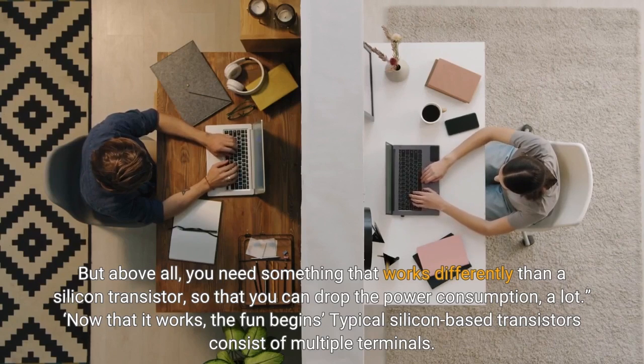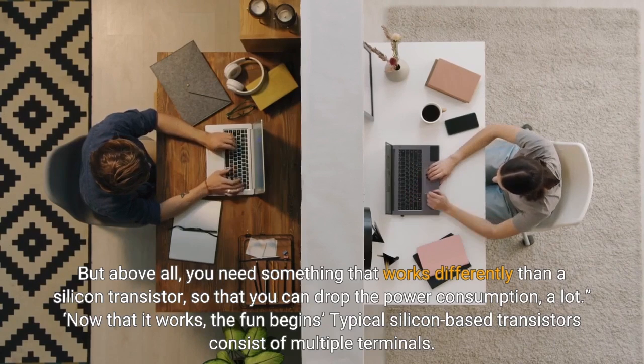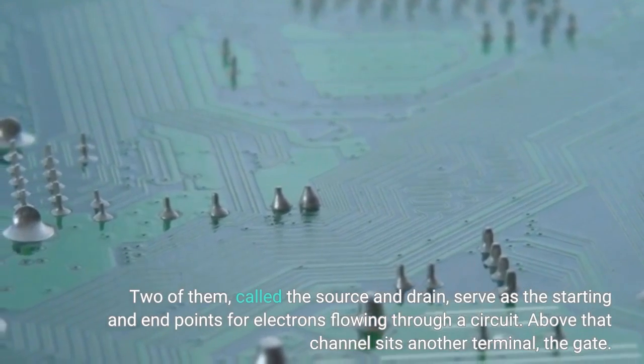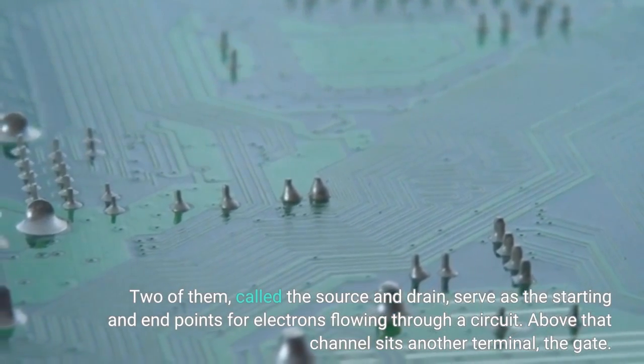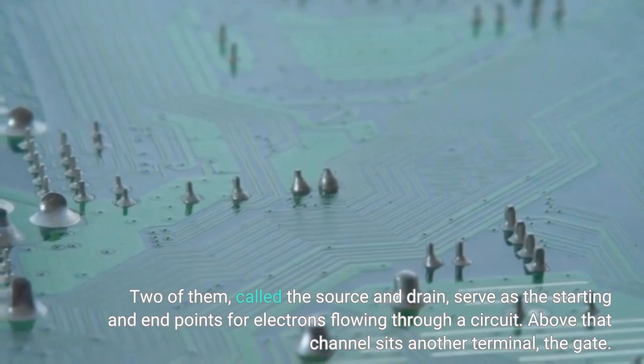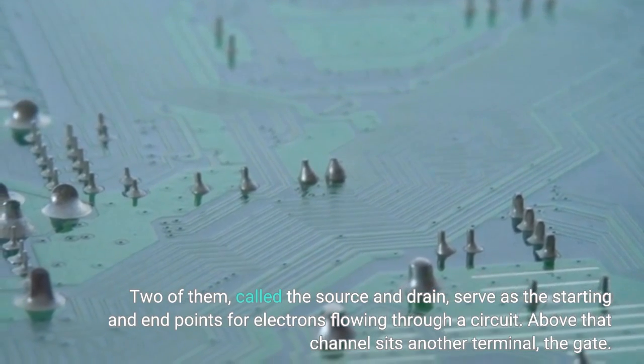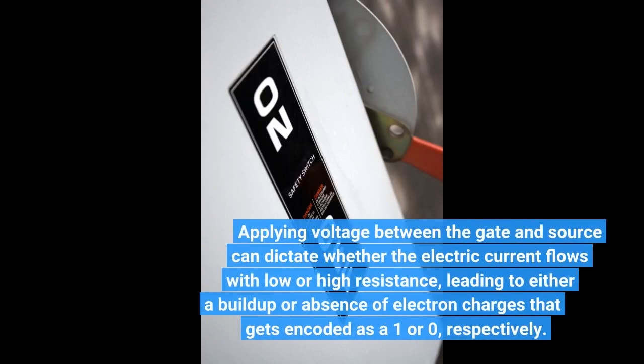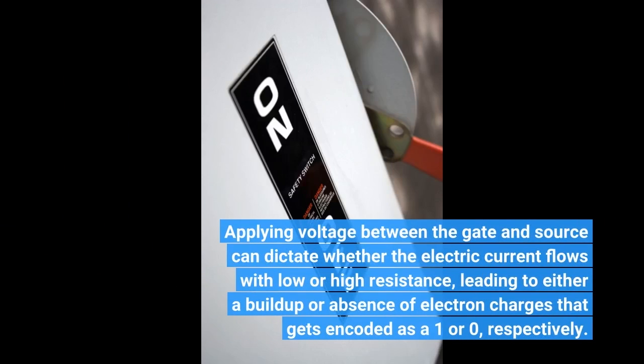Typical silicon-based transistors consist of multiple terminals. Two of them, called the source and drain, serve as the starting and endpoints for electrons flowing through a circuit. Above that channel sits another terminal, the gate. Applying voltage between the gate and source can dictate whether the electric current flows with low or high resistance, leading to either a buildup or absence of electron charges that gets encoded as a 1 or 0, respectively.